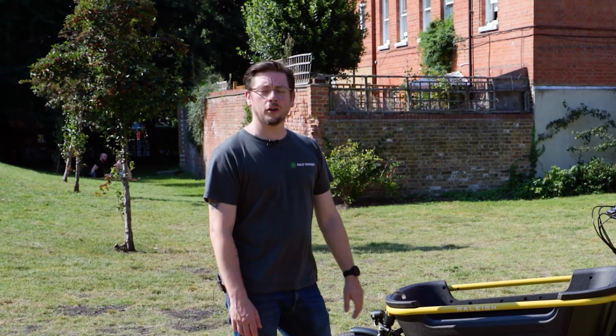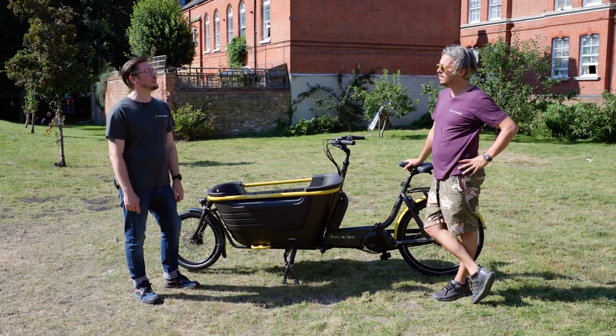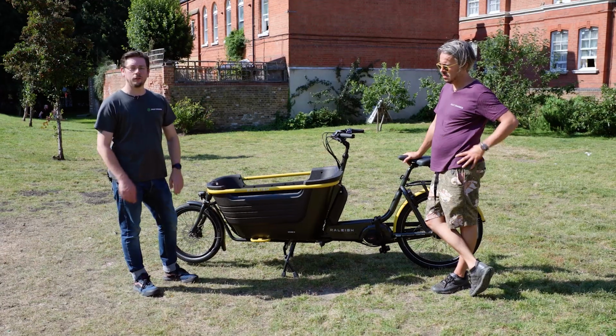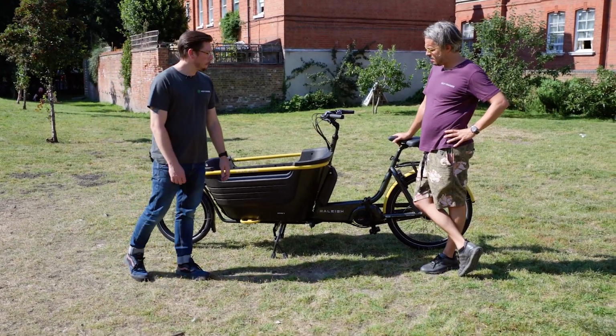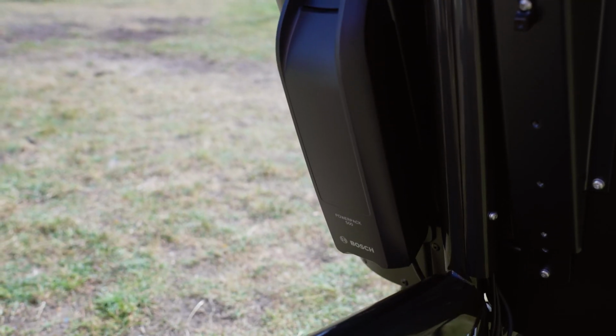I rode one of our cargo bikes to Alexandra Palace recently, to the event the other day. Up that really extreme hill there, and yeah, no problem with the cargo line motor. It's not a problem at all. And then you've got the standard 500 watt hour power pack on here.